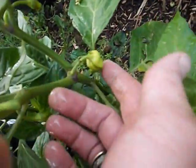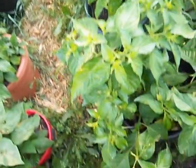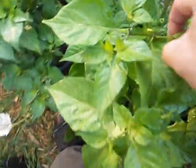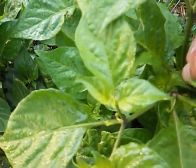White Bhut. There it is. The other one's still not quite producing pods yet. Now we'll see. White Fatales budding up. Oh, and look, there's one that's open. Alright. Bikinos, again. There's a shot of all the pods underneath here. Well, not all of them, but still ripening.